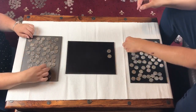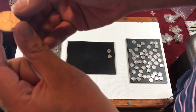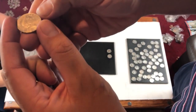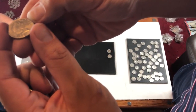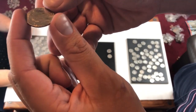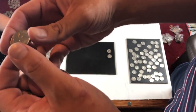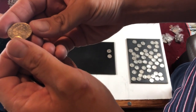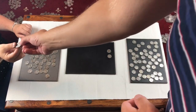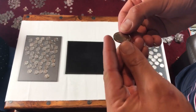So I've got two coins here. I have got 25 cents, 2008, and that is, wow, Bermuda. And it's a British territory, because there's Queen Elizabeth II. Have a look at that one. I've never had a Bermuda coin yet. That's really good. That's really cool.